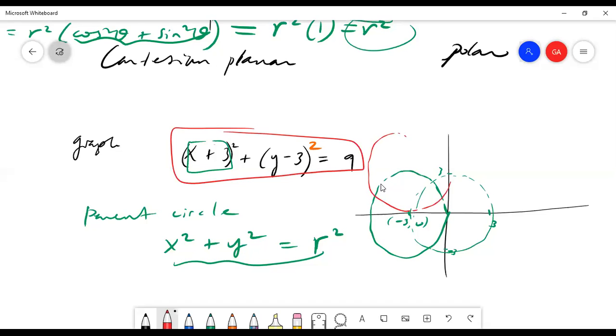And you can see it looks like this. I'm just doing all these transformations in my head. The new center of the circle is at -3, 3. This is the point 0, 3. This is the point -3, 6. So you can do all these transformations in your head. It's not hard. Okay, so this red graph is the final graph of the circle.